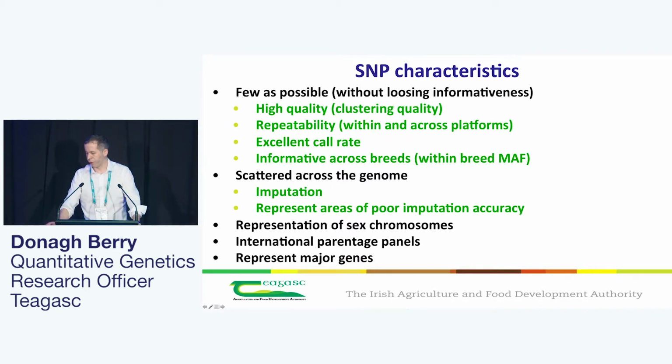So the characteristics for me: as few SNPs as possible to keep the cost down without losing information. High quality. So again, we can talk about some of the old chips, some of the first chips that were launched. They were 50K, whatever, but when you did the editing, you were down to around 38K. Right? So you were losing already 20% of your data. They must be repeatable within and across platforms.